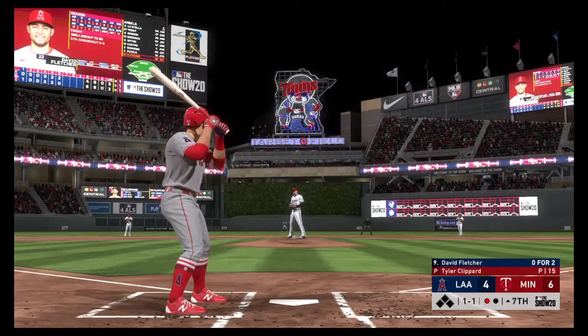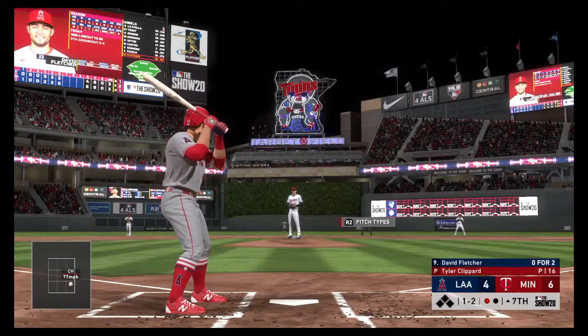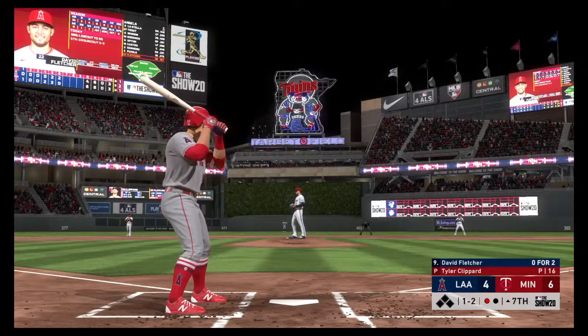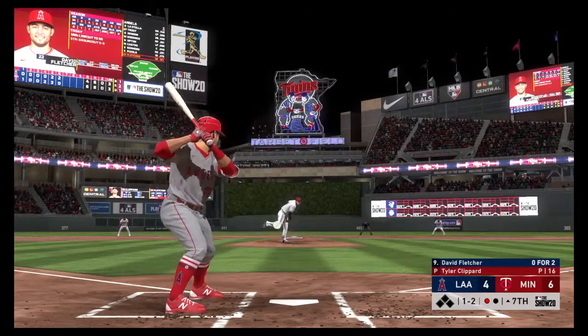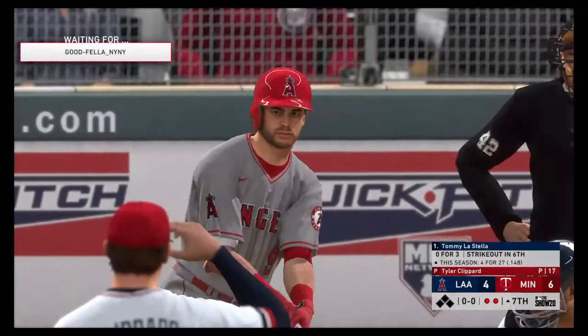This right-handed pitcher, his bread and butter is that two-seamer, and he loves to throw it inside. That's in there on the outer half. 1-2 now. Bases are empty. One man out. And a swing and a miss here, so it's a quick 2 outs to start the 7th.